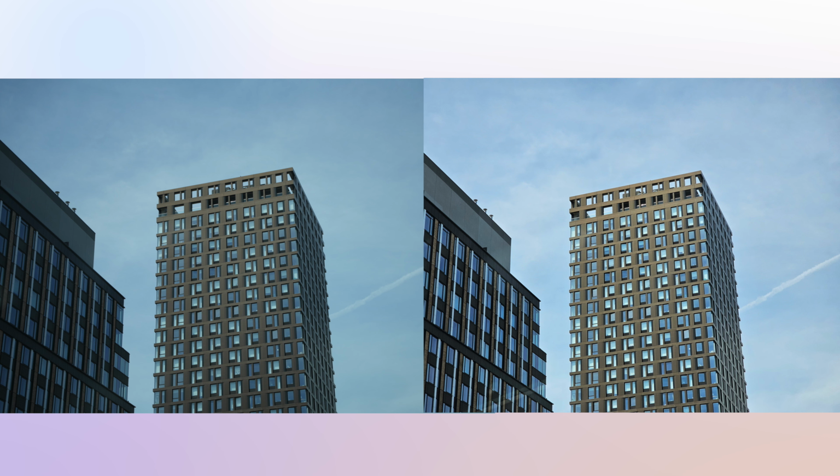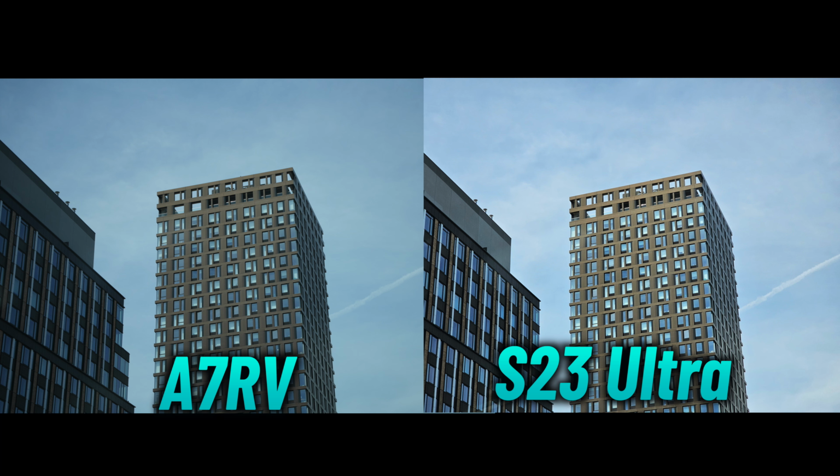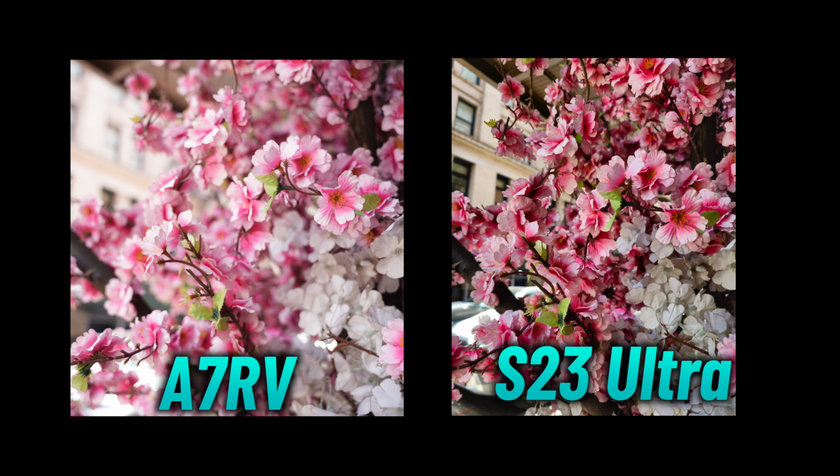Now, it is time to reveal the sides. On the left was shot on the A7R V, and on the right was shot on the S23 Ultra. Can you be able to tell the difference between the two cameras? Let me know down in the comments down below.